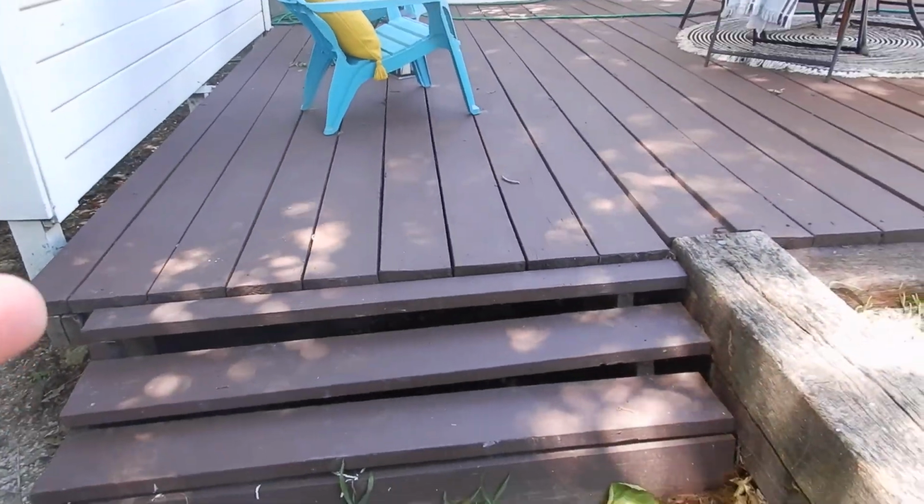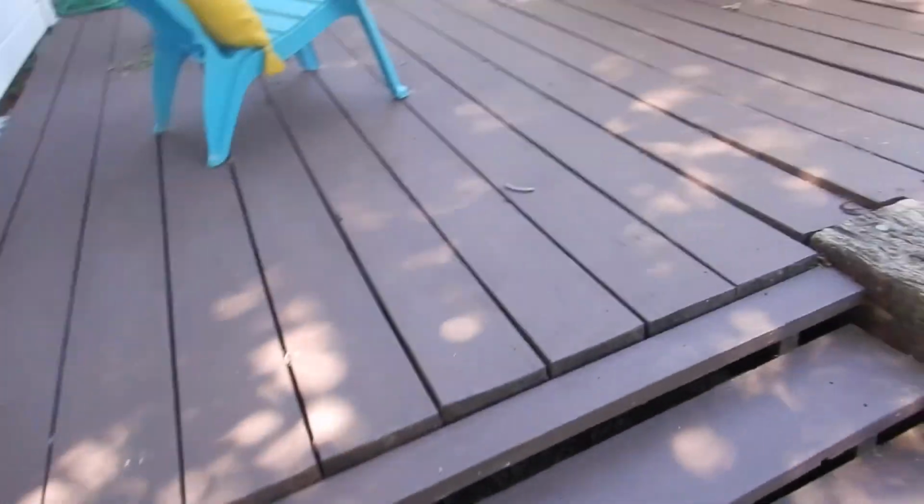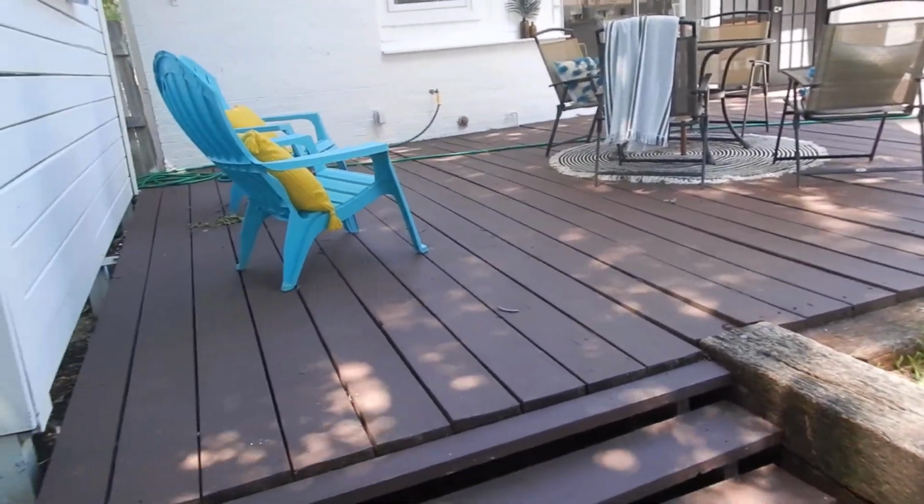Any moisture that's underneath this deck, and it doesn't have any ventilation, it's got wood to ground contact, and it's been painted. This is going to hold the moisture on the bottom side. You're going to enjoy it for a little while.